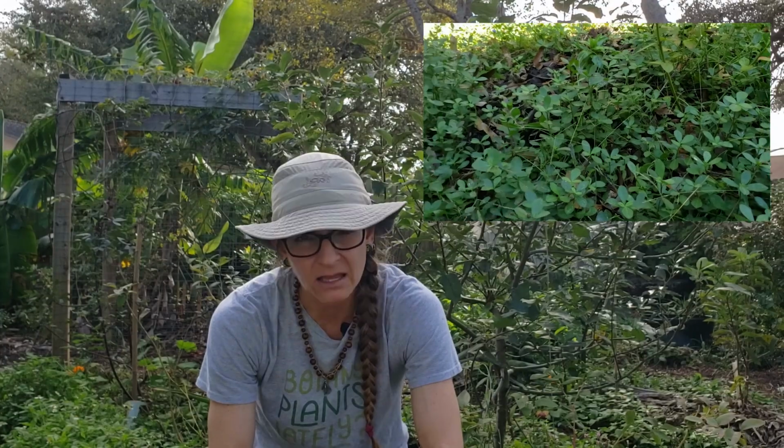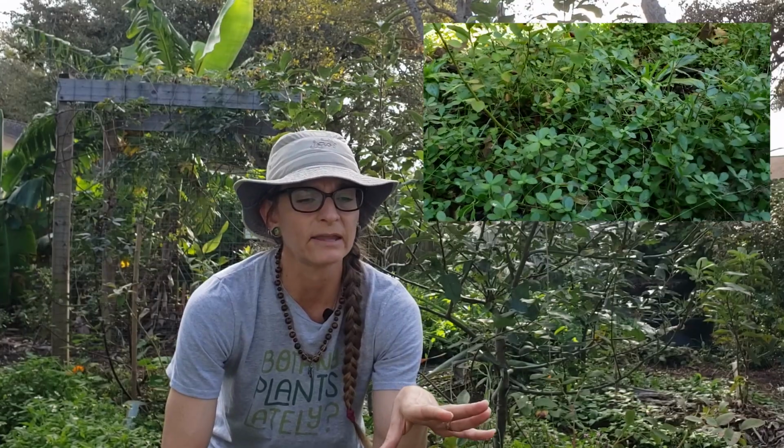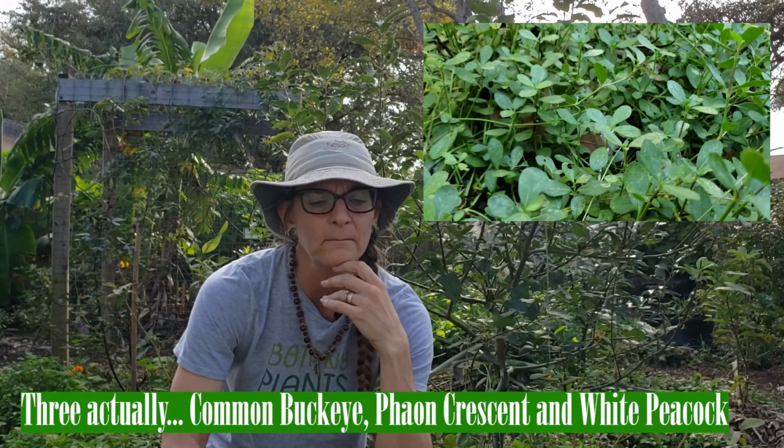is Phyla nodiflora, or matchweed, frog fruit. You've probably seen it in disturbed sites, drier areas. It can also handle a little bit of shade, but it really thrives in full sun. We have it growing in all kinds of mixed areas, and it just does beautifully. It just spreads indeterminately. It has this tiny little flower on it that looks like a match head, which is probably why they call it matchweed. The pollinators go insane for it. I believe it's the host plant for like four different species of butterfly.